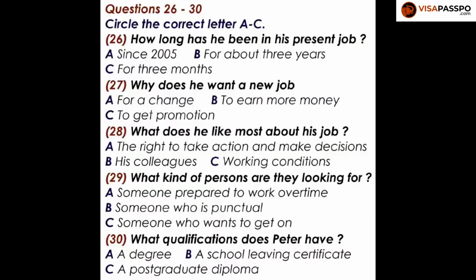And then there's the fact that they give me lots of room for initiative and let me make decisions. You know, that's what I really like most about the job. Yes, well, we're looking for someone like that. You know, someone who isn't a clock watcher and who isn't too concerned about working fairly long hours. Oh, I don't mind that. I'm used to it.